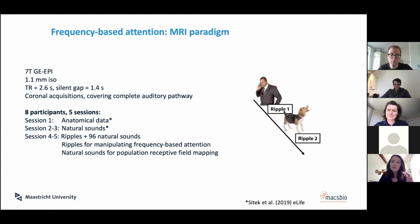So these ripple sounds are the woo, woo, woo, woo. And they were used to manipulate frequency-based attention. The responses to the natural sounds we used for PRF mapping, separately for the different attentional conditions.